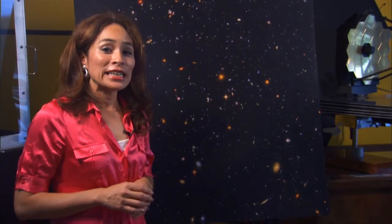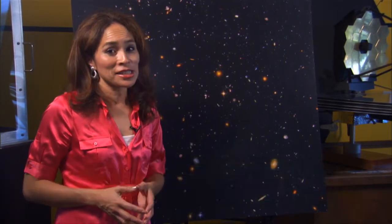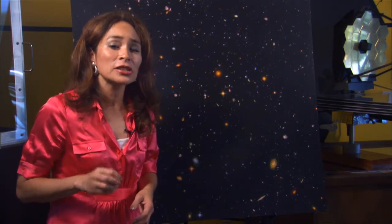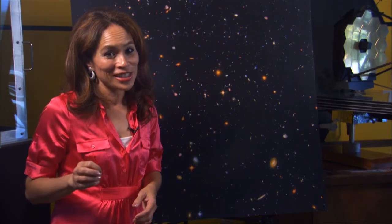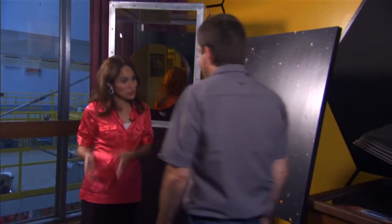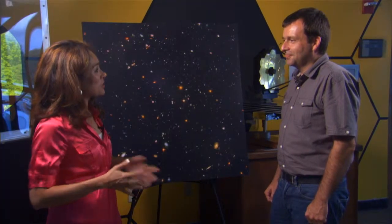It's been more than a decade since the Hubble Space Telescope gave us this iconic image of a small slice of the universe. With a seemingly countless number of galaxies and other celestial objects to study, one of Webb's instruments, NIRSpec, or Near-Infrared Spectrograph, is uniquely designed to overcome this challenge. Joining us now is the James Webb Space Telescope project scientist for the European Space Agency, and he's here in Greenbelt, Maryland at the NASA Goddard Space Flight Center.